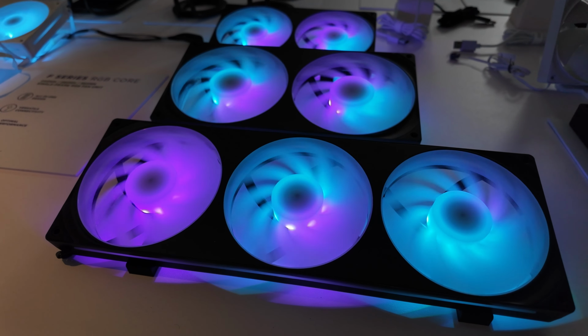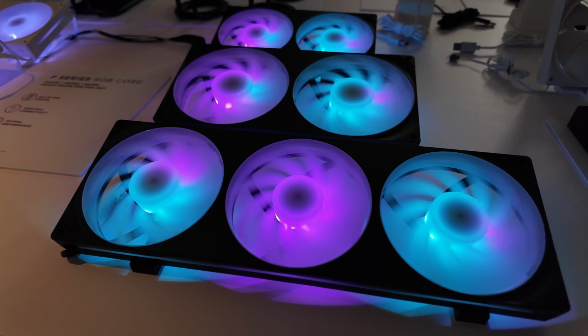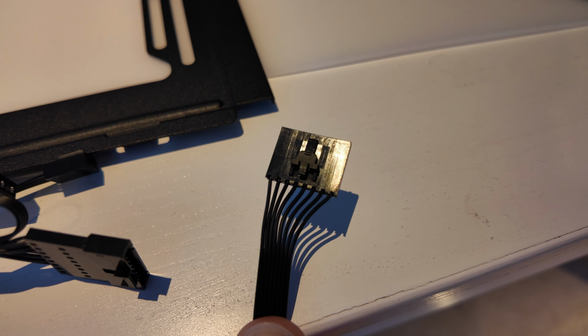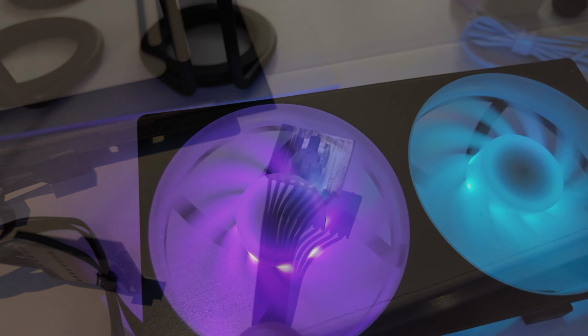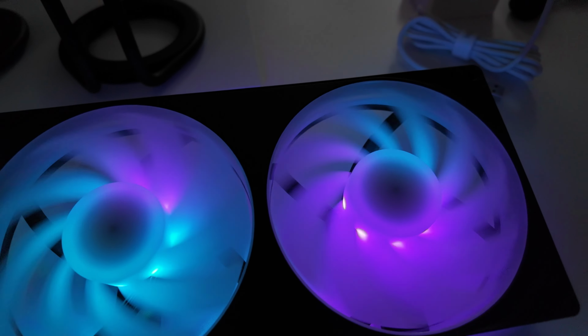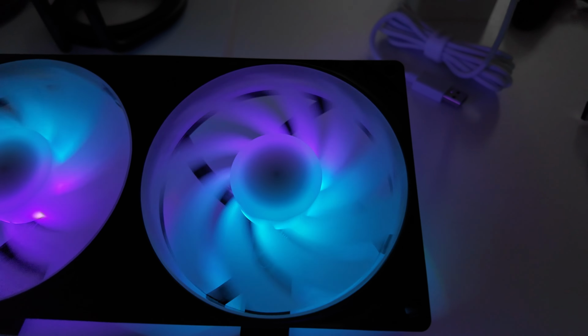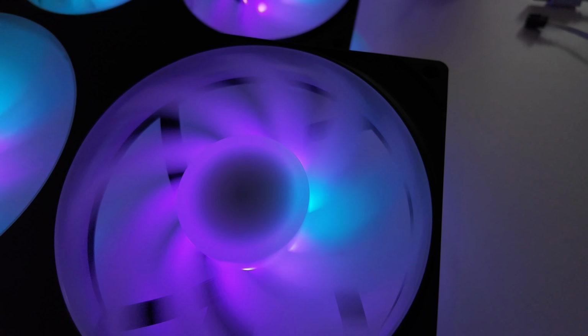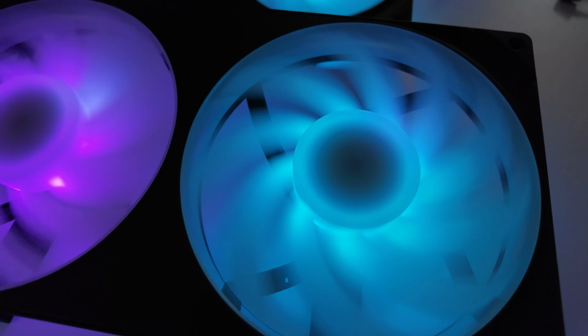Until NZXT told us, I did have a small gripe. They come with a proprietary connector, and I personally hate that, as you're having to buy into a brand's ecosystem, and to me, well, that's wrong. That's why we have standards for a lot of connectors on a PC. But NZXT made it clear about what they're actually doing, and you know what?